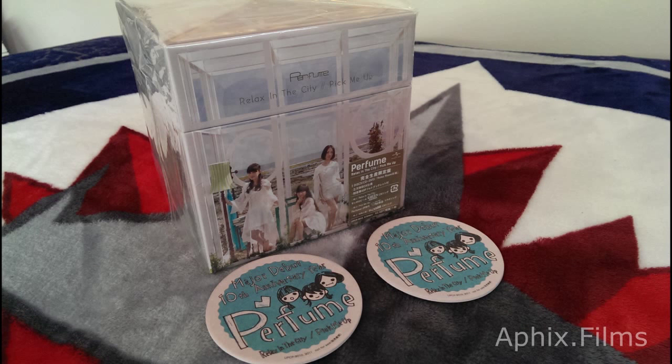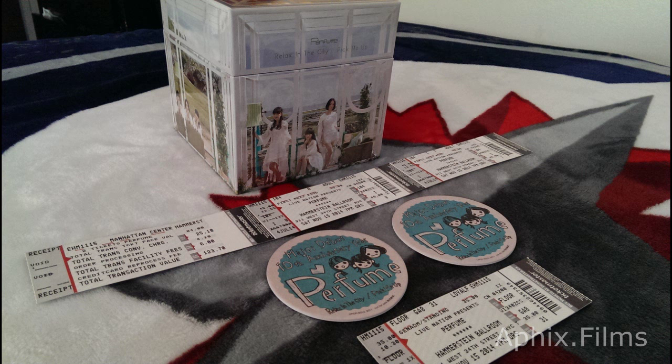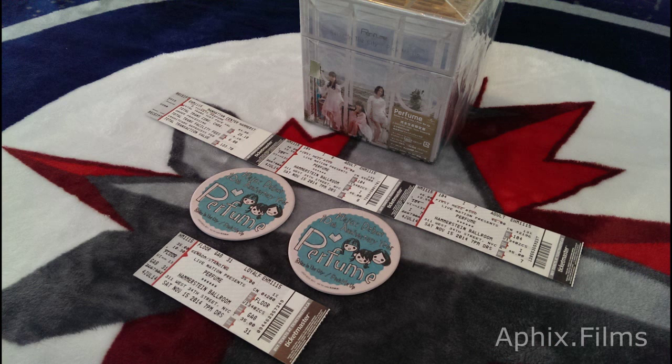My heart is in this box. What's going on, guys? This is one of my favorite pieces in my perfume collection. It is the Relax in the City Relax Room Cube Box Limited Edition CD DVD. I placed my uncracked World Tour 3rd tickets in there for the New York show.